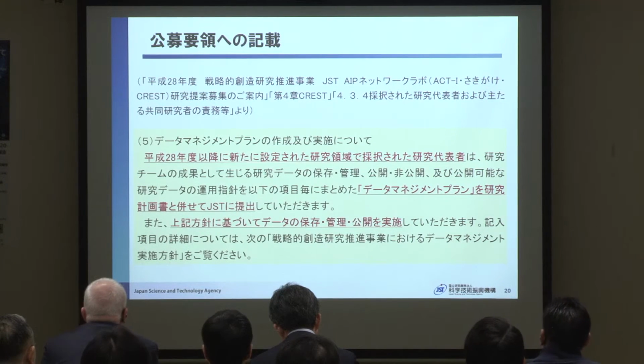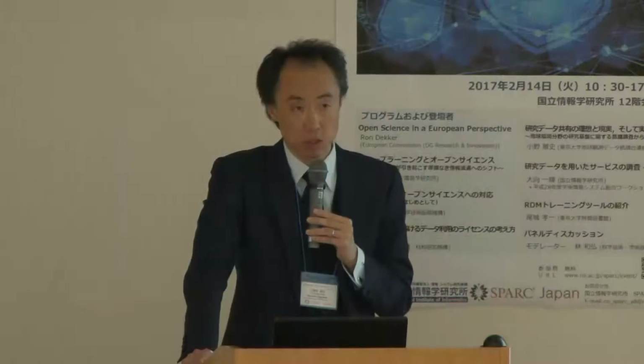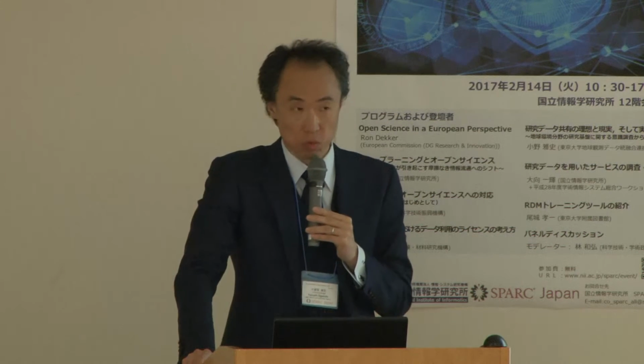The research representatives that were adopted for research areas that were set newly in fiscal 2016 have to submit a data management plan together with the research plan, and they have to implement archiving, management, and publishing of the data based on this policy. And as you may have noticed, unlike the policies from the US or Europe, this has been required of the researchers that have been adopted or selected. And there is a reason for that.